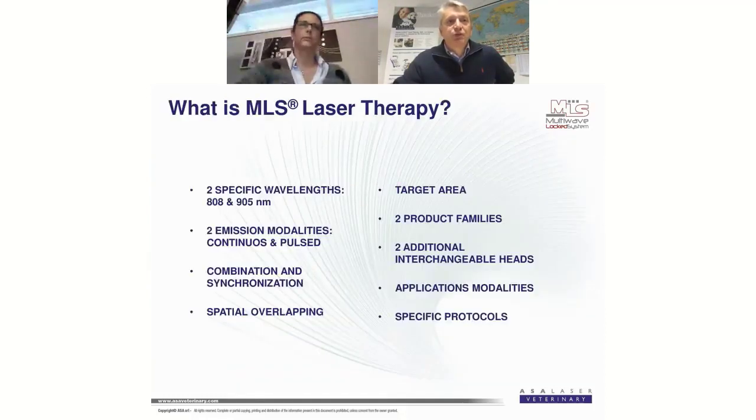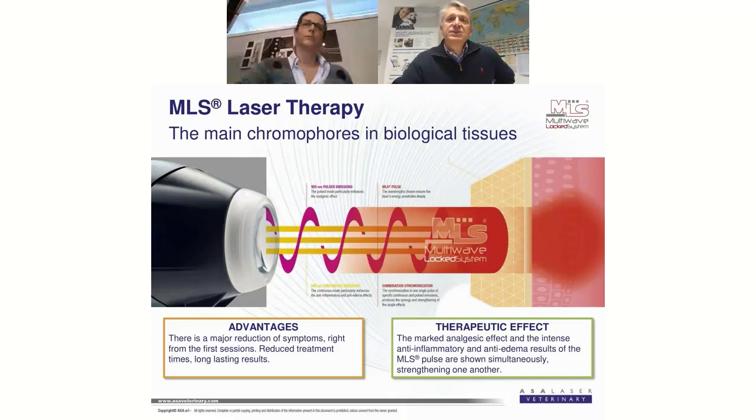Basically, we have two emission wavelengths, continuous and pulsed, synchronized together. So when you push the button, they are always together, spatially overlapping, because we have a lens to merge the two emissions in order to have a homogeneous treatment of a target area. What does target area mean? Here, we have a spot.